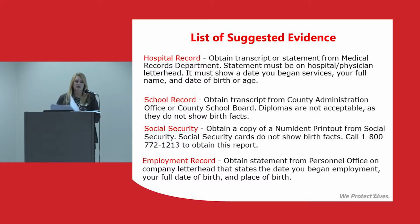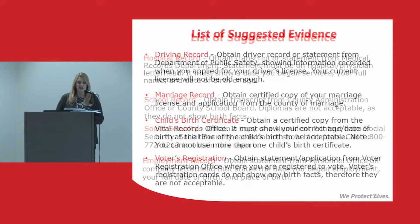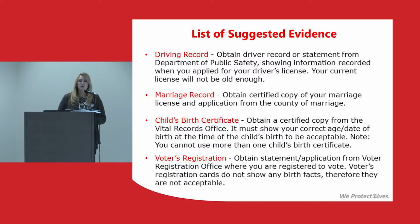You can use an employment record, a driving record, and another one we like at the state is the marriage record. This is where you can get the application that shows the mother's name and it includes her maiden name, so that's a good one to use also.